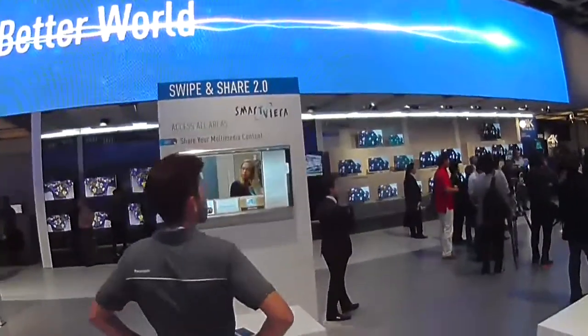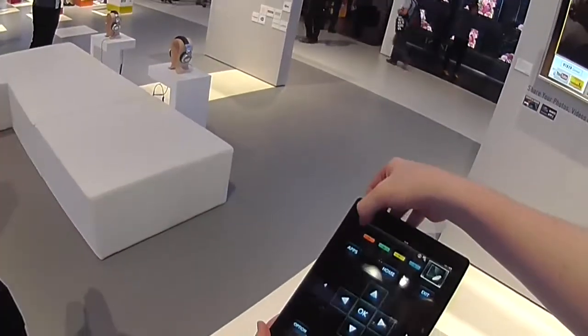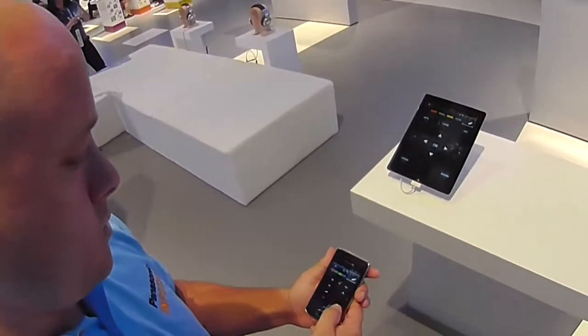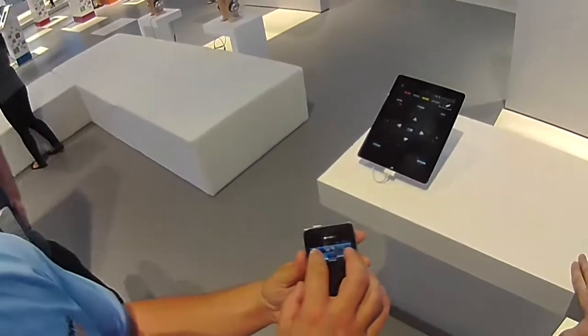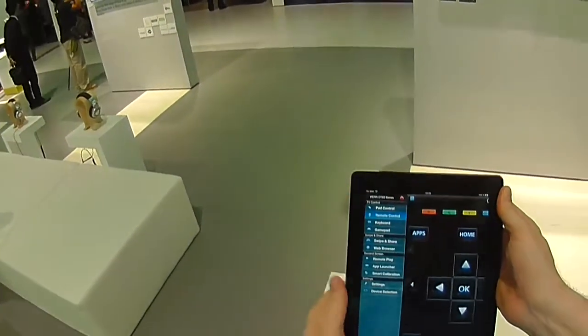Let's take a look around this little area here, because I think we can show you things like a second screen downloading. We can show you a few other things. So actually, this one here is set up for swipe and share. So if we pull it up, we get Neil to do it, because he's very full. So he's going to swipe and share. I'm going to pick some photo. Not on that one. Let's have a look on this one. Here we go.